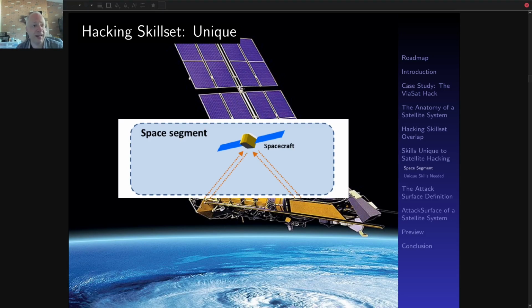At the space segment, an attacker is only pulling down data through the air, which is available to everyone with the right knowledge, without the need to access any networks that may generate log entries. Given this open availability, one would expect that sensitive data would be encrypted, but that isn't always the case.